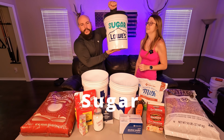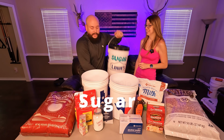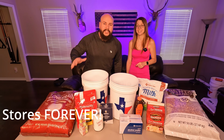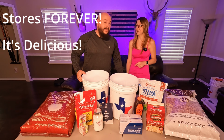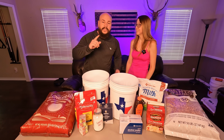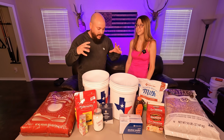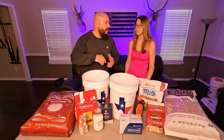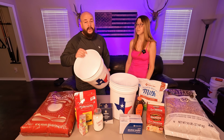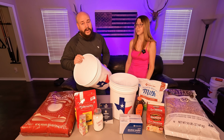Next, sugar. We keep sugar in 5-gallon buckets. Did you guys know that sugar has an indefinite shelf life? I didn't know that. That's pretty crazy. Sugar can store indefinitely as long as it's in a cool, dark place, and even if it rocks or gets hard, you can soften it up. There's a whole bunch of methods out there for doing that. But you can store sugar in a plain old 5-gallon bucket for a very long time.